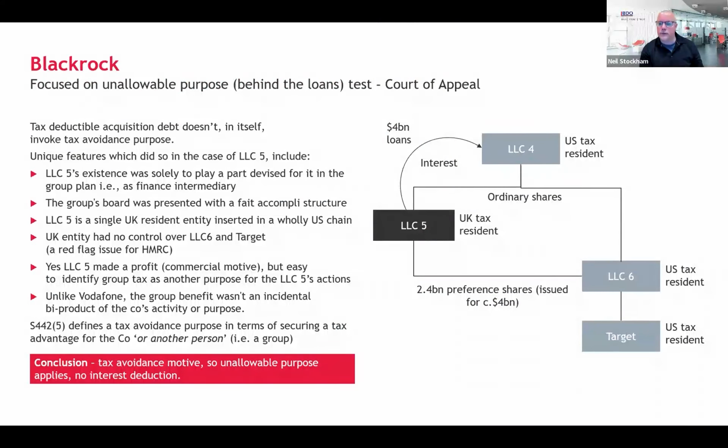So if we start on the right-hand side with the structure, just to give you a little bit of context. So this was a US group that was looking to make an acquisition of actually a US tax resident target. And it's quite common in US acquisitions to have a tower structure with multiple holding companies all performing different functions. So in this one, we had quite a complicated structure, involving a number of limited liability companies.